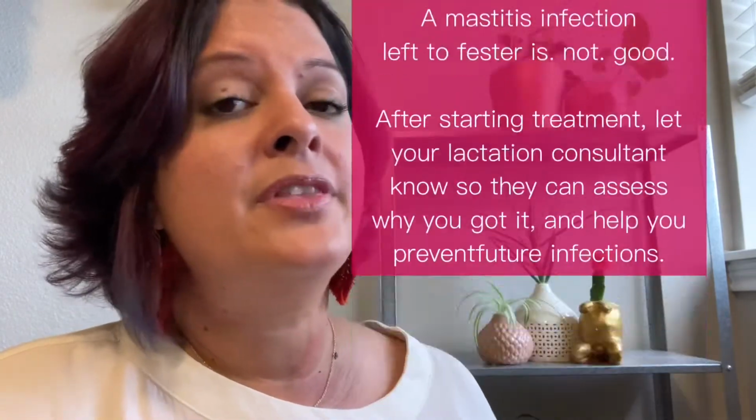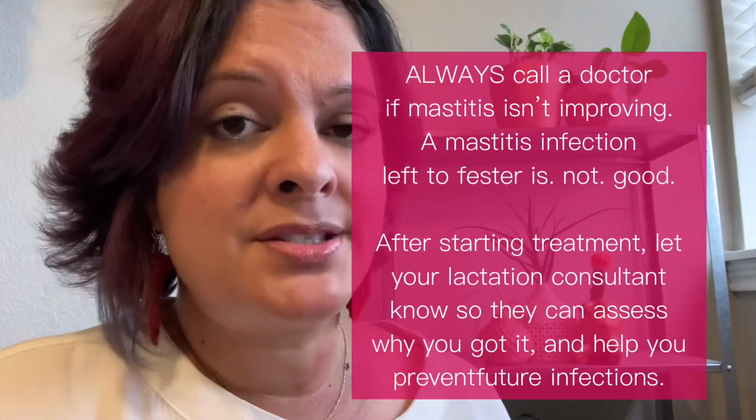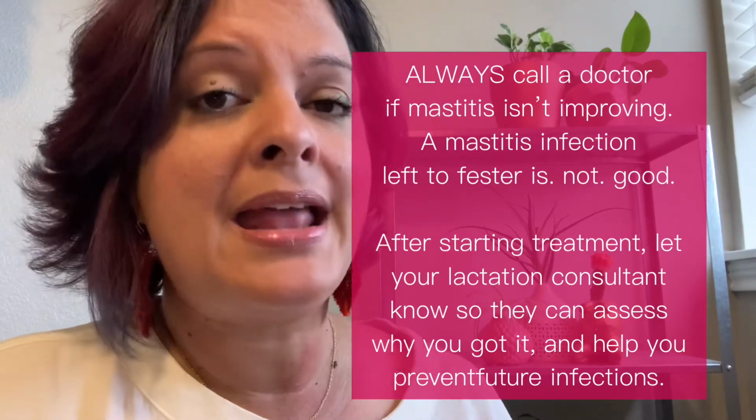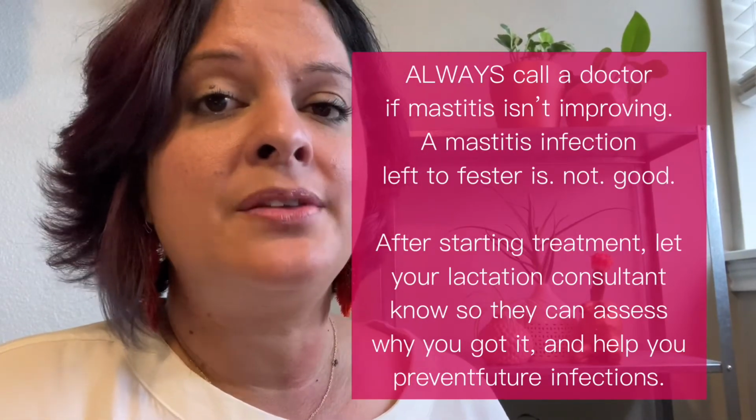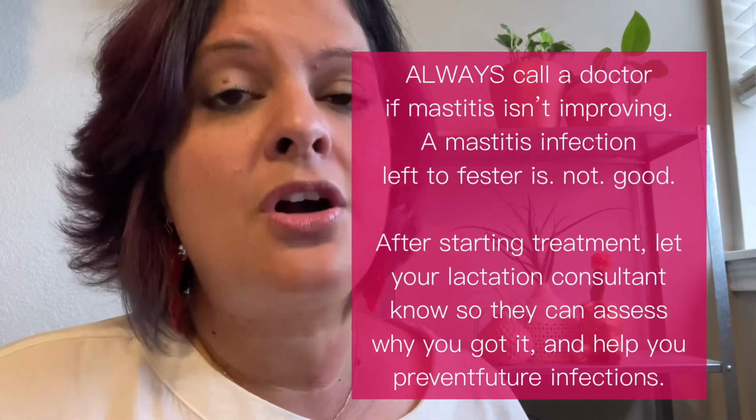Many parents with mastitis, especially untreated mastitis, will go on to develop a fever. Fevers are your body's way of trying to fight the infection off. However, a fever that goes too long can indicate that the infection is progressing. Because I have seen mastitis go from 0 to full-on abscess, I would encourage you that if the symptoms are not going away by basic things that you do at home, call your doctor or licensed prescriber.